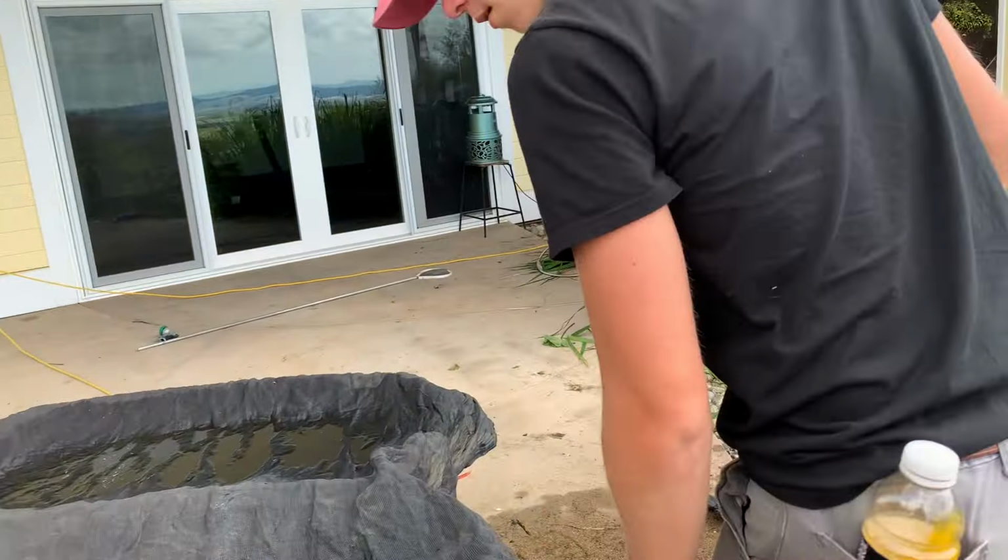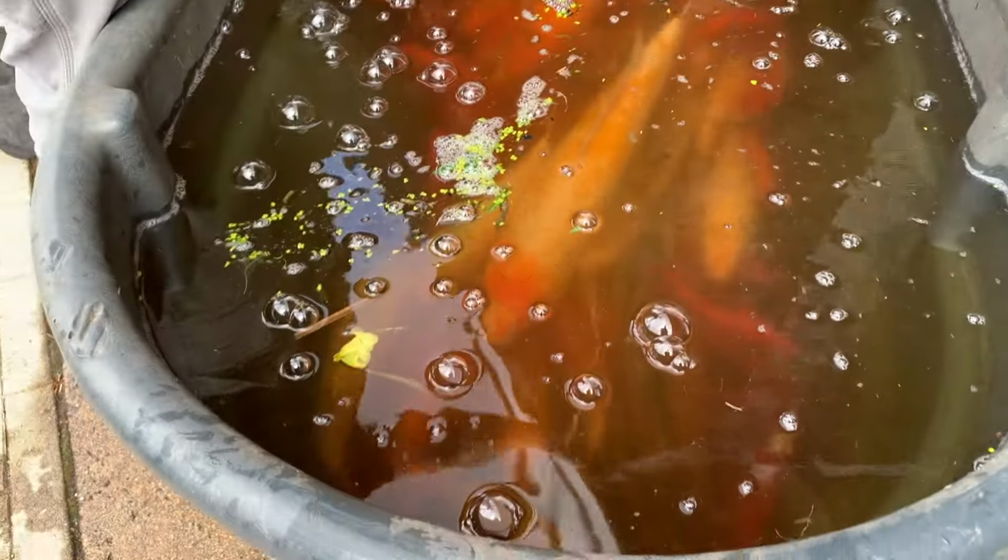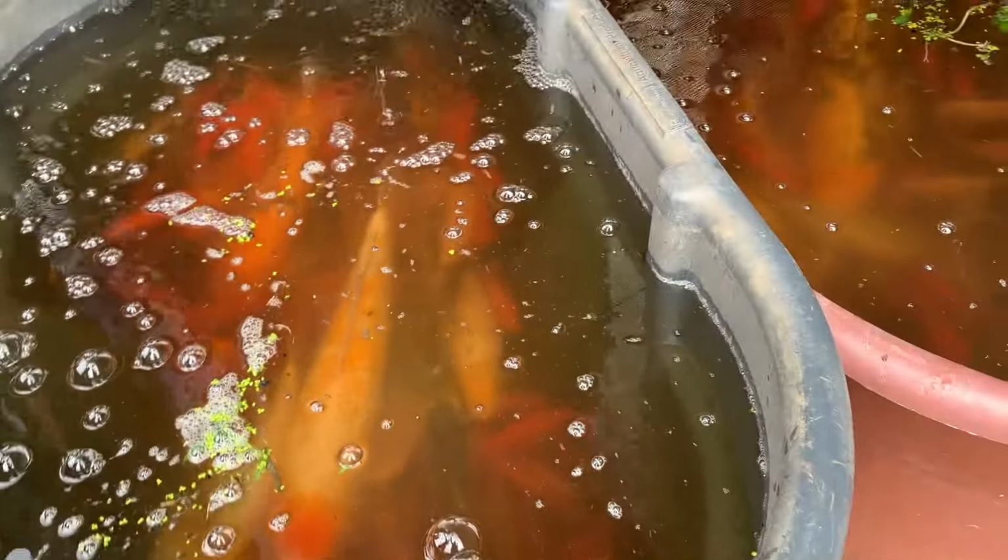All the fish have been caught. Are they doing okay psychologically and emotionally? Probably not psychologically and emotionally, but physically they're doing good. Let's close them so they don't jump up. Okay, keep it nice and cool.